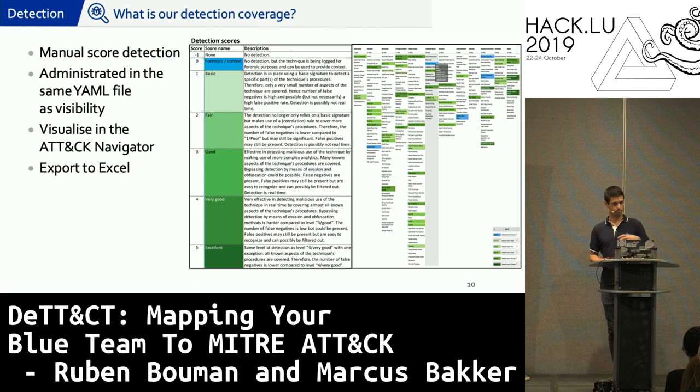And we help you in scoring those detections by providing the scoring tables. And as you can see on the screen, there is -1, which means no detection at all. We have a score of 0, which means we have some logs, but we don't have detection for it, but it can be used for a forensic purpose, for example. And then we have 5 levels of detection. So maybe your detection is basic or fair or good, or maybe it's excellent. You can administrate all that within the DeTT framework.